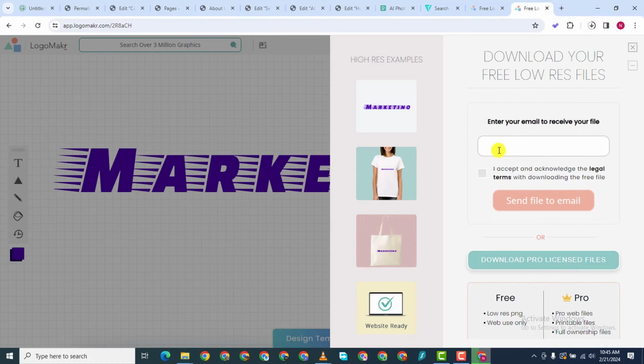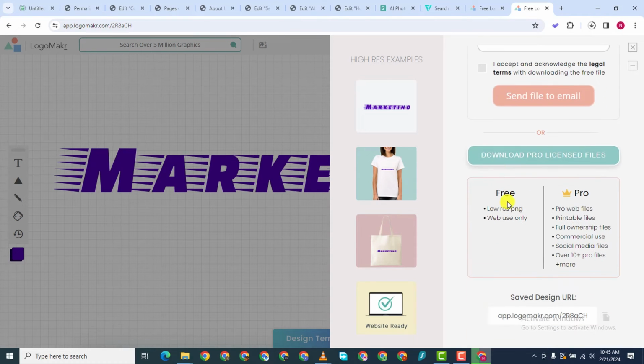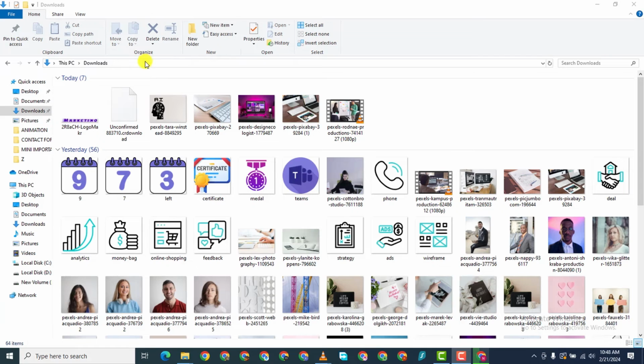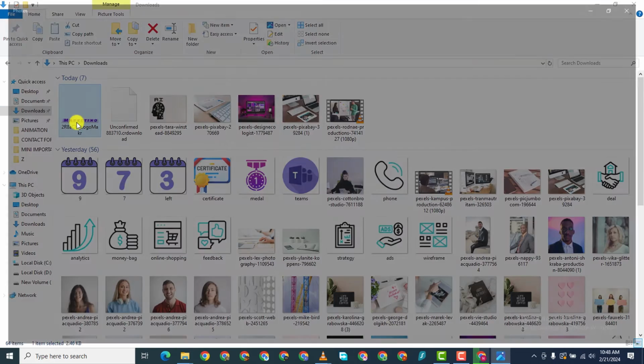Okay, it's asking me to input my email address. I'm going to go ahead and type in my email address here, and I'll receive it, and then I'll download it and show it to you. So as you can see, this is the file I have. It is pretty low resolution, very, very small. So I can go ahead and increase this, and you see this is it, Marketino.